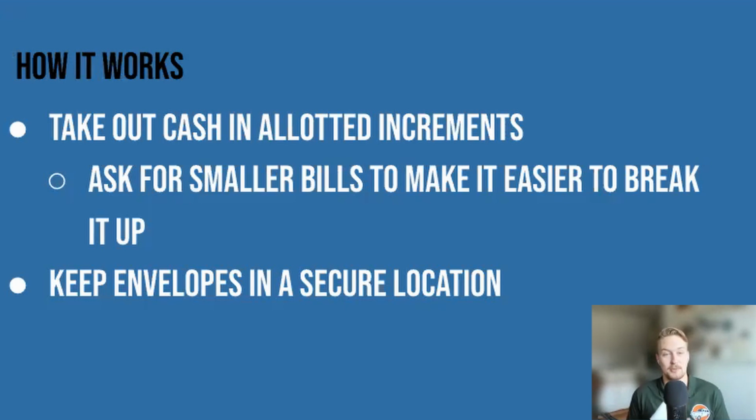If your grocery budget is $321, you're going to need a one. So you want to get ones, fives, and 20s. Having all 100s might make it a little tough on you.